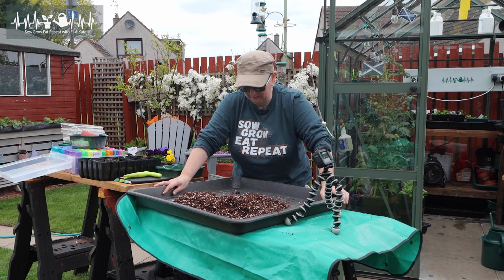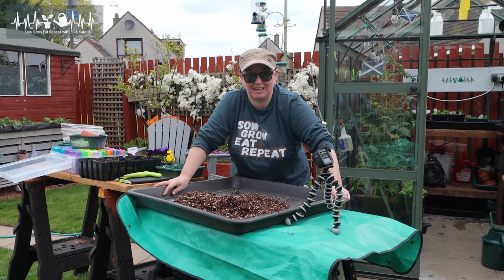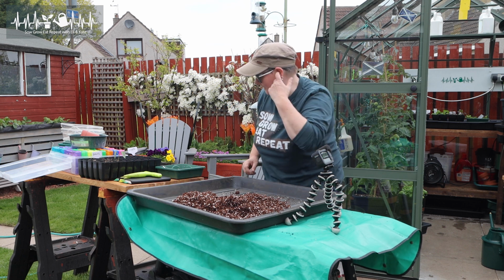So yeah, and you'll notice this mat thing didn't work because the wind just catches it. So this is Kate's barbecue cleaning tray. I've stolen it. She doesn't know.